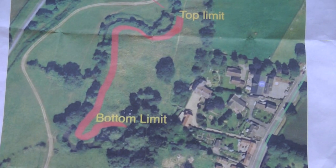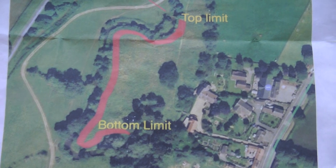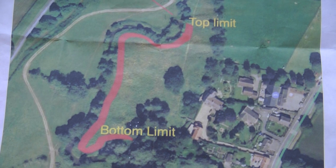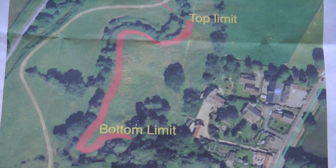So this part of Cod Beck is also shared with the fly fishing syndicate. So it's only open to Thirsk Angling Club members from the 1st of November to the 15th of March inclusive. And for the rest of the time, it's the fly fishermen. This is what they call a mill house length. South Kilvington.